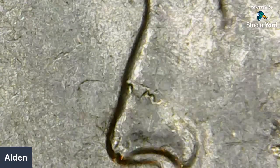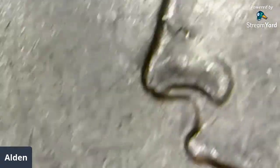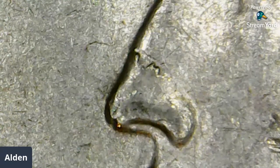Got a booger on the nose. That don't make you a bad person. That's a hit from another coin. It looks like the rim, doesn't it? That's what it looks like. Yeah. Pretty good size hit, looks like.